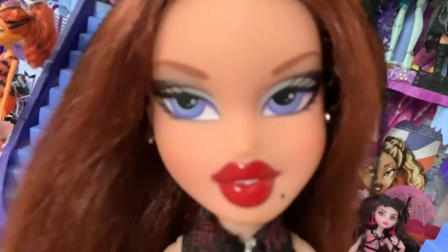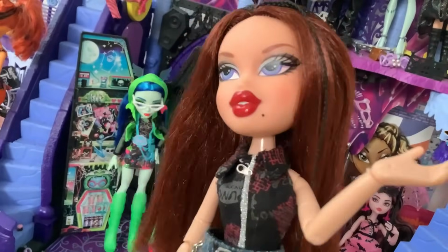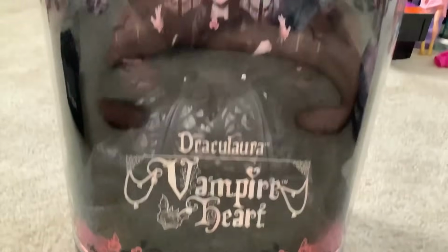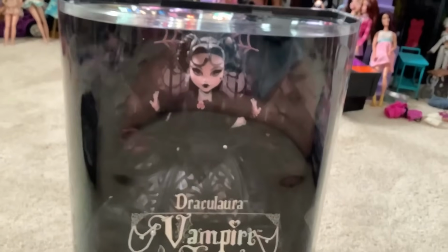Today, I got Vampire Heart Draculaura, and I couldn't be more emotional. Yeah, that's one way to put it. Here she is in all of her stunning glory. Her box is in perfect condition, but this one isn't mine.